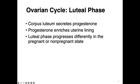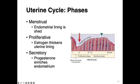In the uterine cycle, the phases are the menstrual, and then the proliferative, and then the secretory. The proliferative phase is dominated by the production of estrogen from the follicles and some progesterone, right? And then the formation of the corpus luteum marks an increase in progesterone production and continued thickening of the endometrium through hypertrophy, as opposed to, in the proliferative phase, cell division. So you can see, again, the idea here is to prepare the endometrium for the arrival of the blastocyst so it has something to latch onto and feed, right?